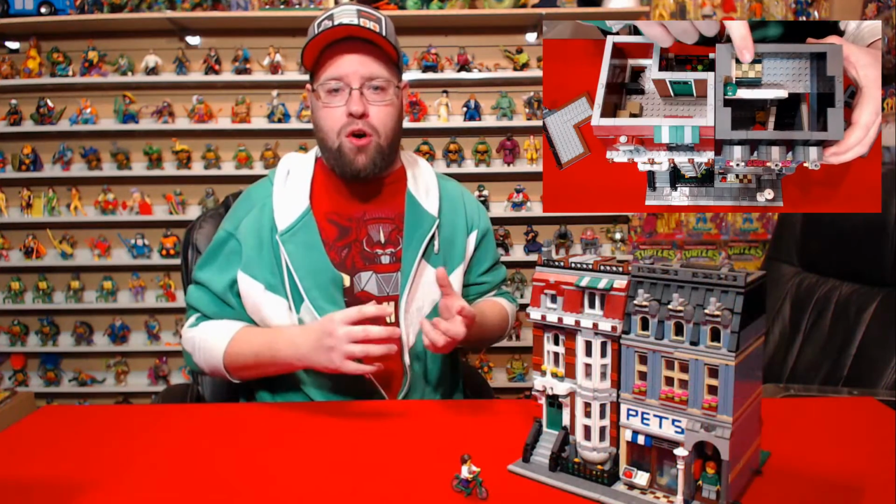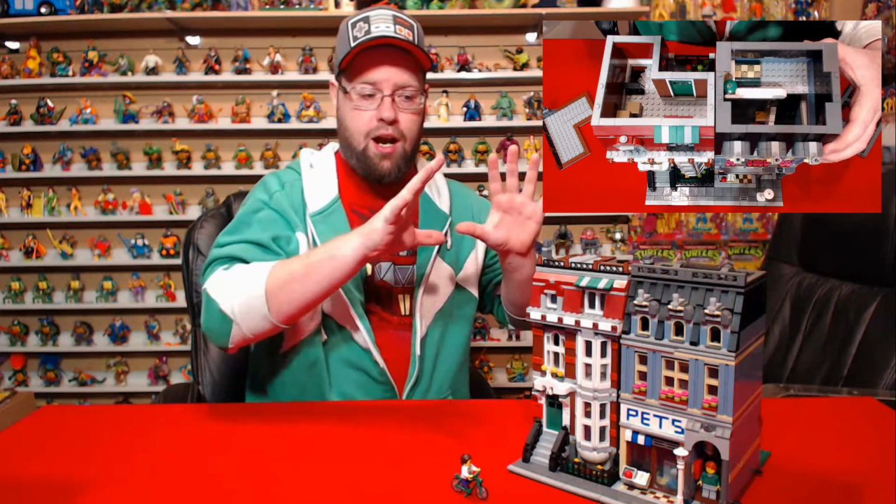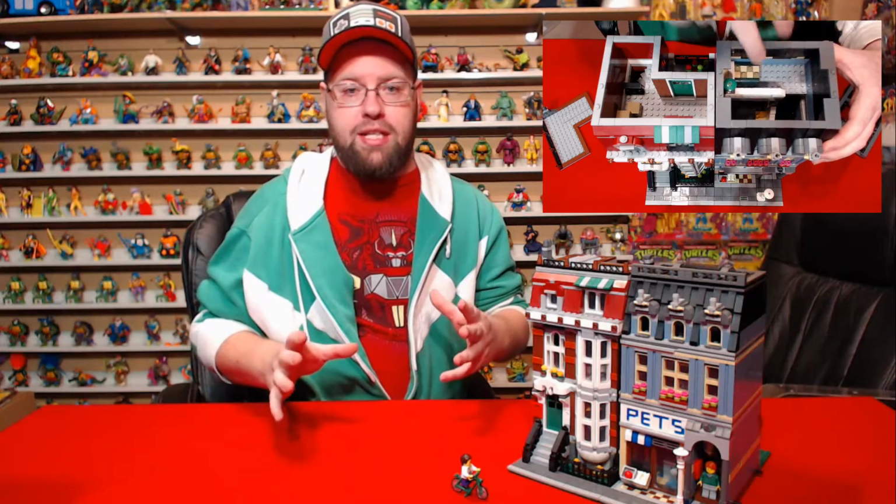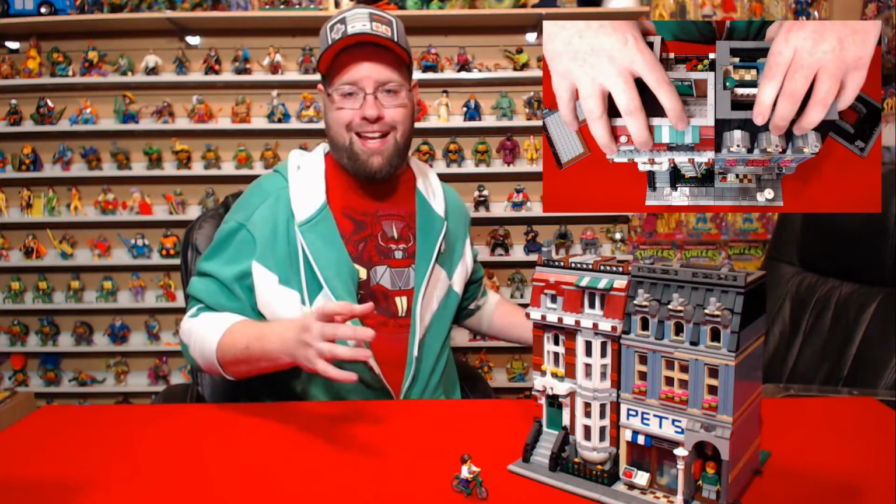One thing first, I don't know if it's all Lepin sets of this model, but I know with my other two that I had received, the instruction booklet had a cover.